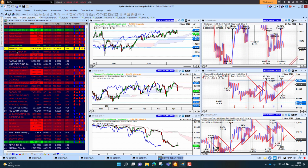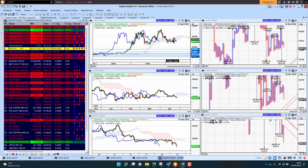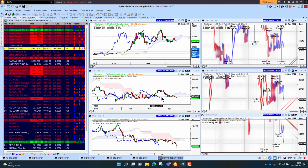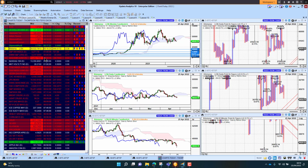Looking at Bitcoin, we are back below the 40,000 mark, so not great here, just on this cloud support. The key thing is we're really testing this range that we're trading in, and we are just at risk. Got to watch that we really hold these lows that we saw in February and January, so keep an eye on that.